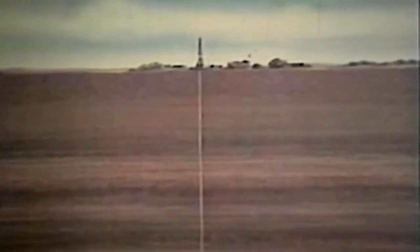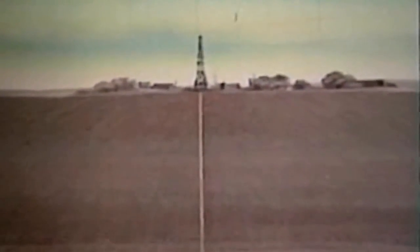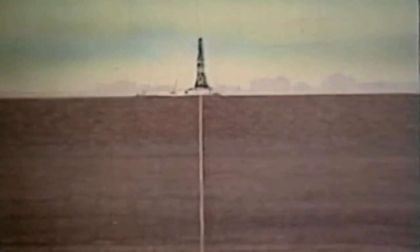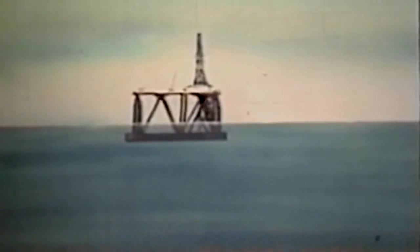Once the blowout preventers are fitted, drilling can continue safely to greater depths. But what if we were drilling not on land, but way out at sea? Our rig would be on a floating platform, anchored 150 meters or more above the drill hole. But we'd still have to follow the same procedures.